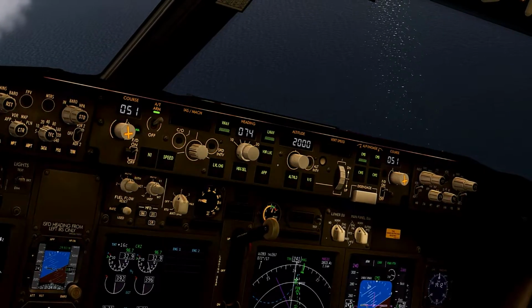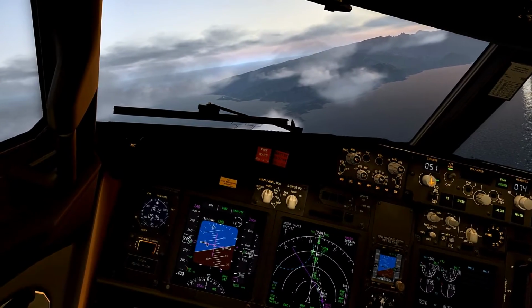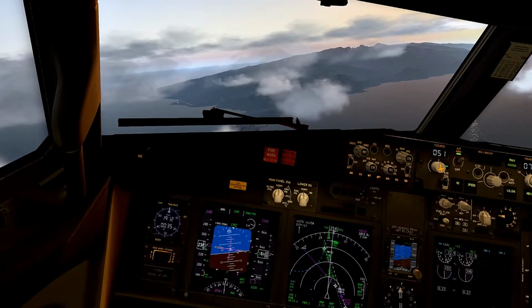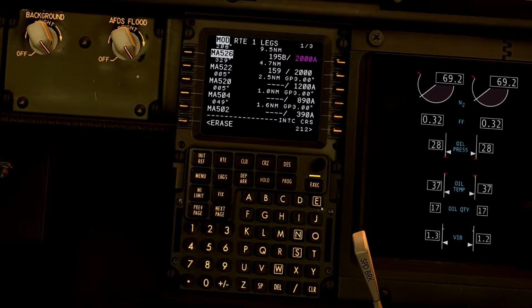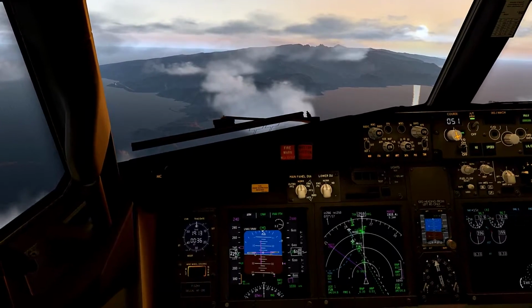Oh, that's a nice view. You can see the nice view of the ocean as we come down in now. Now what I'm going to do is, because them legs are too close, put that there. That should put us back on track. So we come back round for the airport.